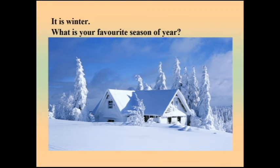Look at the picture, please. What season do you see? Зима. Winter. It is winter. What is your favorite season of year? My favorite season is winter.